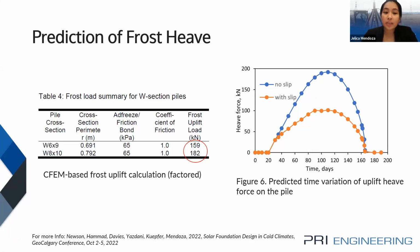When we calculate the frost uplift load for a pile, here, for example, we have a 6x9 getting 259 kilonewtons, and an 8x10 getting 282 kilonewtons. These are the design loads for the pile that we directly use to calculate how long your pile is going to be for your site. And as you can see, the 159 and 182 closely match, pretty close to the blue curve over here. But if you consider what actually happens to the actual frozen soil material, there's a potential that we're not really reaching that full 200 kilonewton force, that maybe only half of that force is being applied.